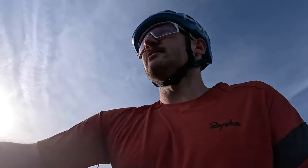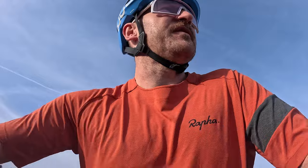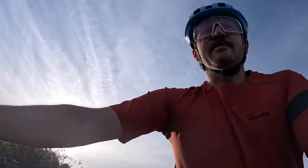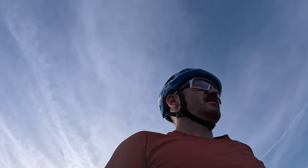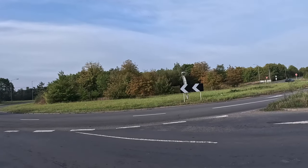Yes, he's a madman in the middle of the busy roundabout. Oh fuck, get fucking right over now. Cheers boss for not killing me. I think we got away with that one. That is the roundabout.